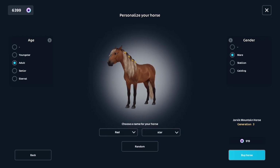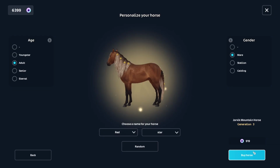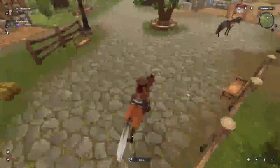Red Star. I feel like that might work better for the red roan coat, but I'm just gonna go with it for this because I don't want to think of names, man. I don't want to think of names. Let's just buy it. I probably should have taken the tack off and got it here, but it's fine. We'll go back to my home stable.